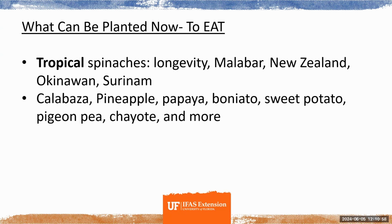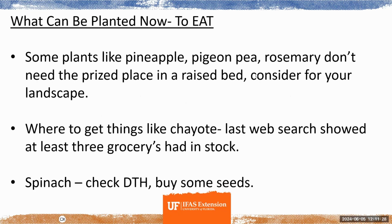Some of these plants take a while to produce. They may take three to four months or so to actually produce, like your sweet potatoes, the boniatos, and calabaza, and they may be taking up space in your veggie bed. If it hasn't gotten ready to harvest yet, you may actually be postponing when you put out your next crops. So just be aware of that, because you saw what was available to plant in June. Just know that list isn't completely all inclusive.